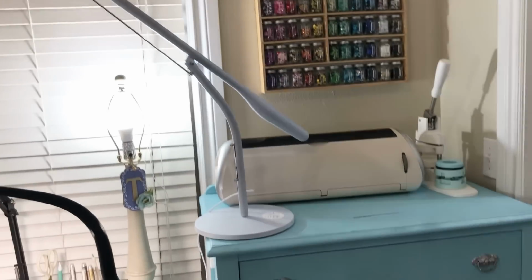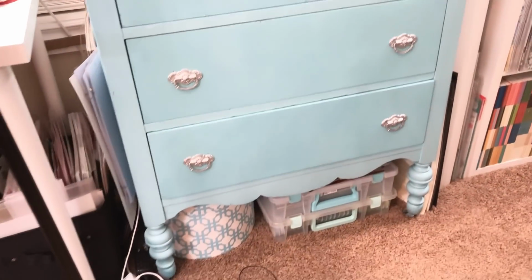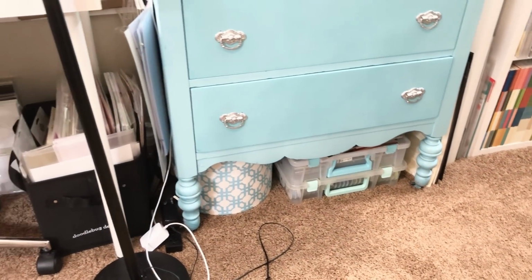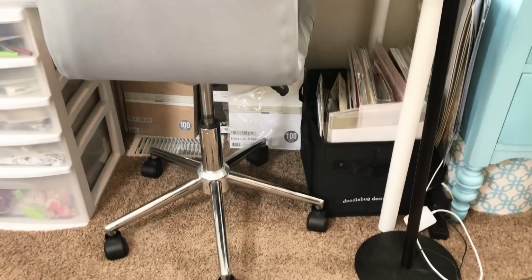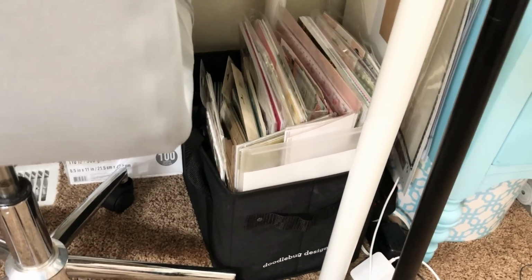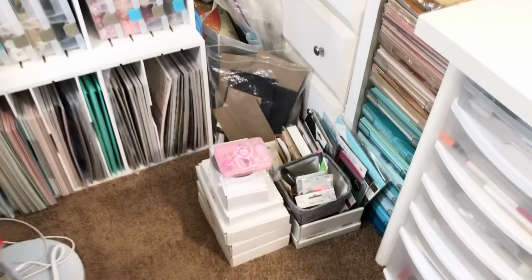But I have my button machine there. And down below, one of those bins is glitter, and then trim, which we will get into embellishments. These are all the things I can't fit anywhere else. This is all excess cardstock under there. And then this is just extra stuff, like all the Prima Alice in Wonderland paper that I got. These are things I don't know where to put yet.